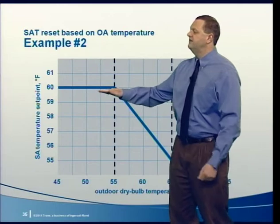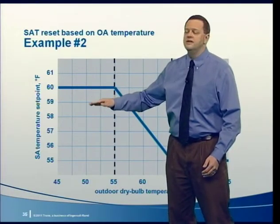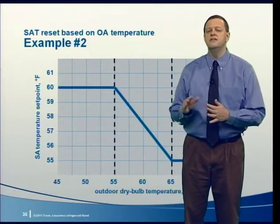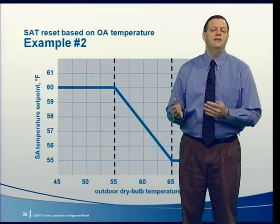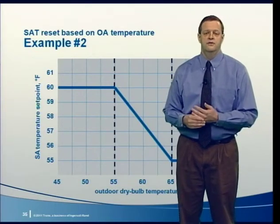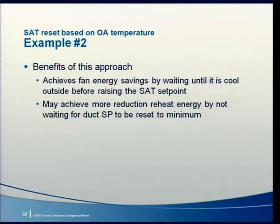Finally, the amount of reset is capped at 60 degrees in this example. Now, limiting the amount of reset allows the system to satisfy cooling loads in interior zones without need to substantially oversize VAV terminal units and ductwork. This approach attempts to better balance fan energy savings and reheat energy savings.